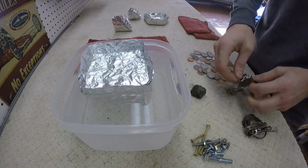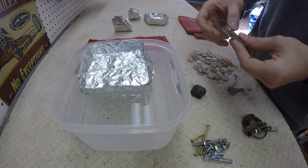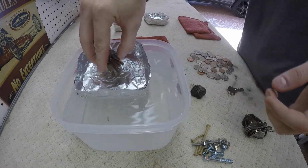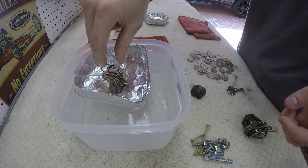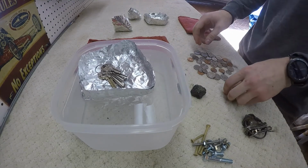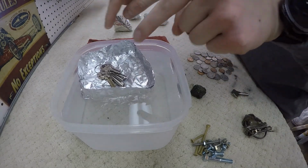Most designs, you want to start with something a little bit heavier. They can carry a little bit more weight than you might think. So I'm going to start with a set of medium keys and just go ahead and throw it right here in the center. We're going to be real gentle about putting it on because you see the tinfoil can actually move around a lot when you add weight. So this is where it's crucial that you balance where the weight actually goes in your boat.